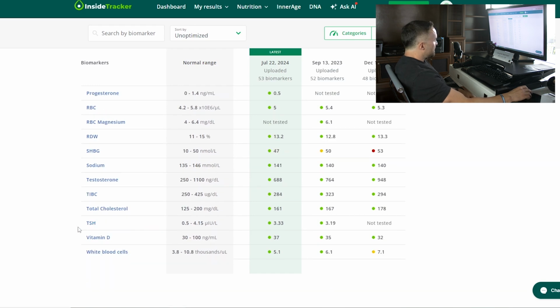And then TSH here, this is thyroid stimulating hormone. So high TSH indicates low thyroid hormone. But this, as you can see, right in the middle of the optimized range, not really worried about it. Vitamin D, my vitamin D has actually gone up over time, so that's great. It's in the optimized range. Could be higher. I have started supplementing with a vitamin D supplement.